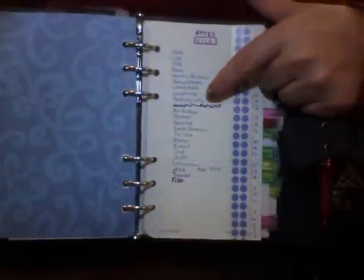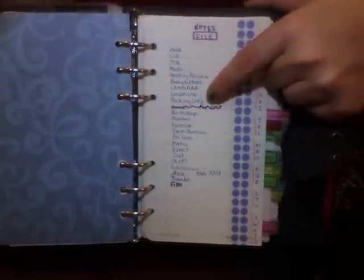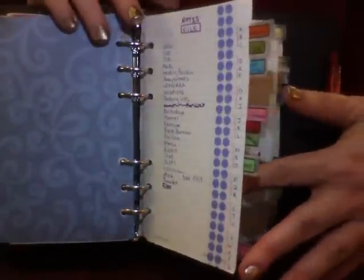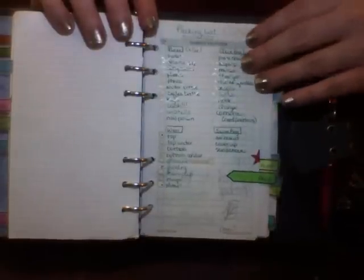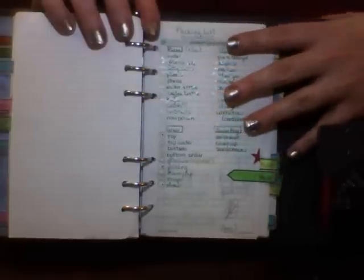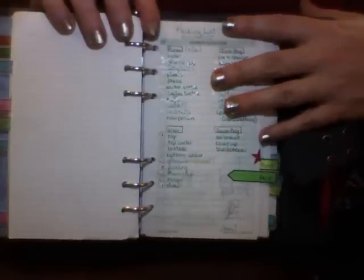But one of the things that I do keep in it is one or two old packing lists. You can see packing list right here on the index. So it's going to be under P, and I'm going to have a little tab that says pack. And here's an example of one of my old packing lists. I made this probably last year around this time of year, around Easter time, and it's just got a list of things that I'm going to pack. The reason I keep this old list is because I use it to check my new packing list and make sure everything's on there.